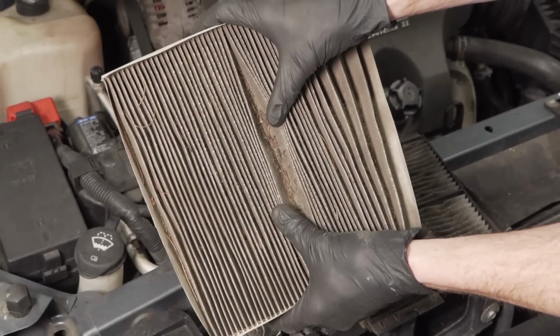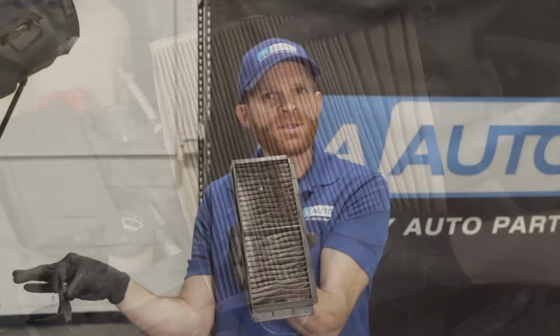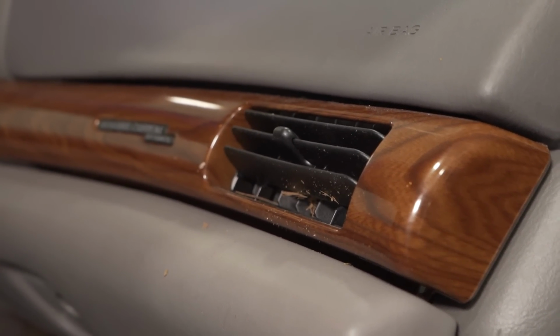Just want to go ahead and take a look and make sure it doesn't look like this one right here. Any of this debris that's caught in there, like I said, can contribute to some sort of smell. All that debris could be making its way into the blower motor area. Once it's making its way inside there, without having anything to filter it out, it's going to start pushing all this debris that would be collected in the filter throughout your vents. And then, of course, it's going to make its way to the passenger compartment and potentially in your face.